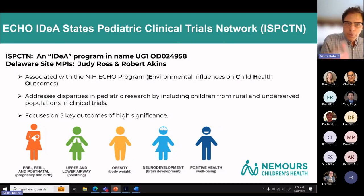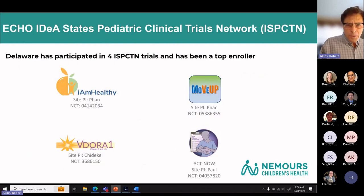We're still early on in the ISPCTN, so we'll be going for the 3rd, ISPCTN 3, soon. But we're developing clinical trials. So far, Delaware has participated in 4 ISPCTN trials. These are all pediatric, so you'll see names up here that are from Nemours. I Am Healthy, which is an app-based interactive program. Move Up, which is vaccine uptake. Vidora is vitamin D. And then Act Now, which has to do with neonatal opioid withdrawal syndrome.